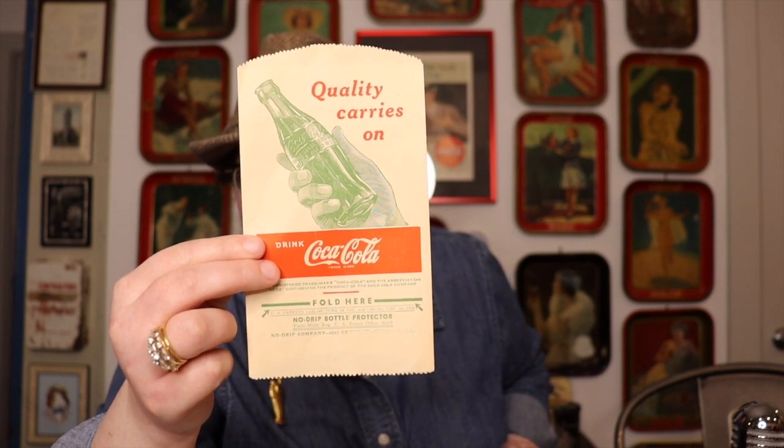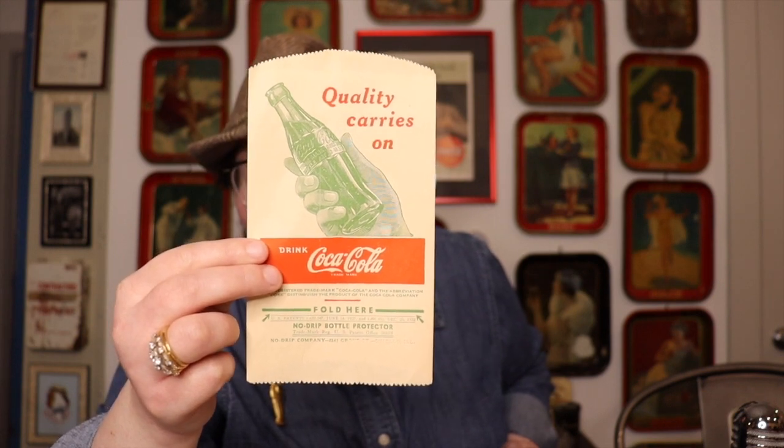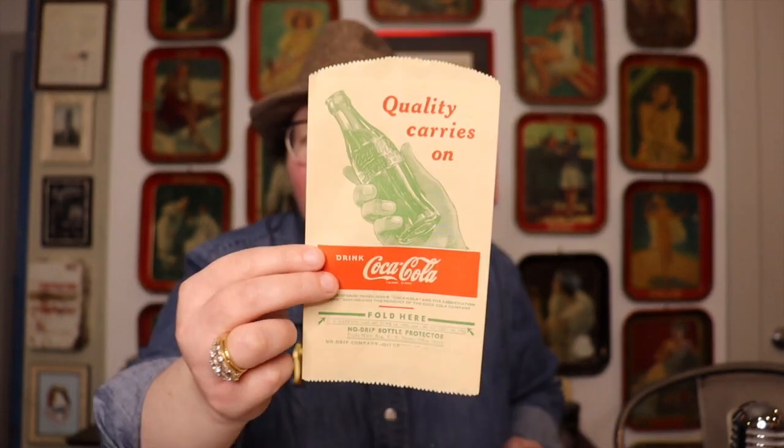Now, I have several of these framed, and this is one of the ones I've kept out in my ephemera bowl, and I just love it. It says quality carries on, and it's Coca-Cola. And of course, you see it's got an opening here for the Coca-Cola bottle. This one, let me see if there's a date. This one's dated 1932. So this is from the 30s, and it's a really, really cool piece of ephemera.